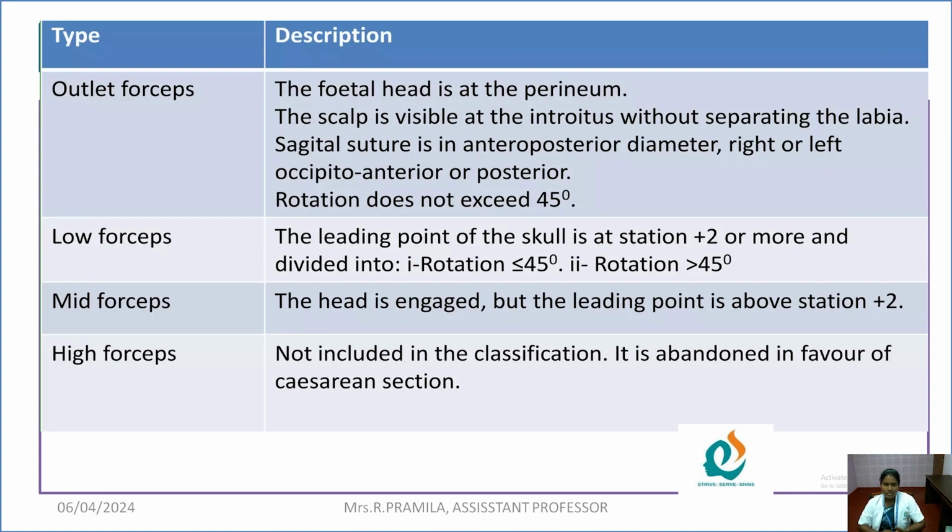And the low forceps, what does low forceps mean? The leading point of the skull is at the station of +2 or more, and it is divided into two: first, rotation less than or equal to 45 degrees, and second, rotation more than 45 degrees. So what does +2 station mean? The ischial spine is the 0 station. If it is 2 centimeters below the ischial spine, that is +2 station. In that situation we can use low forceps.